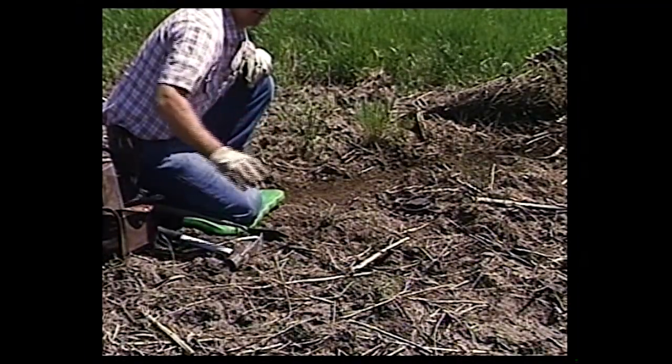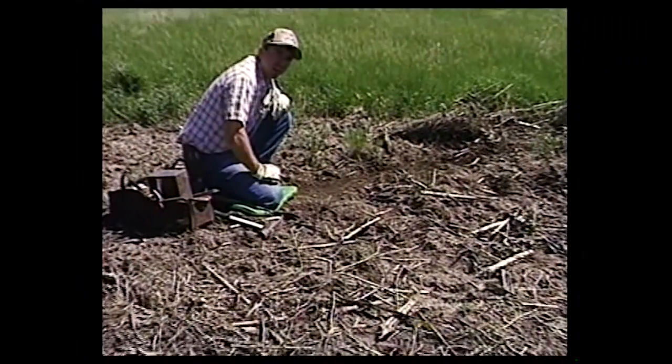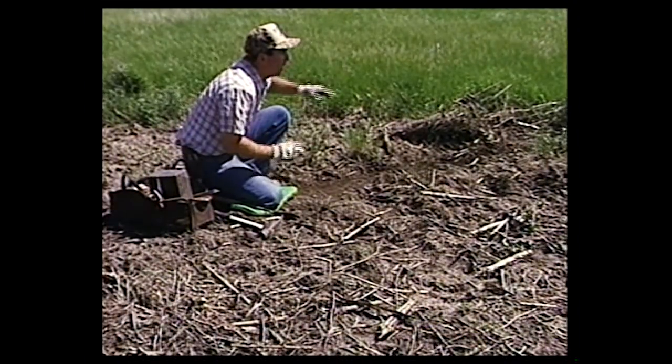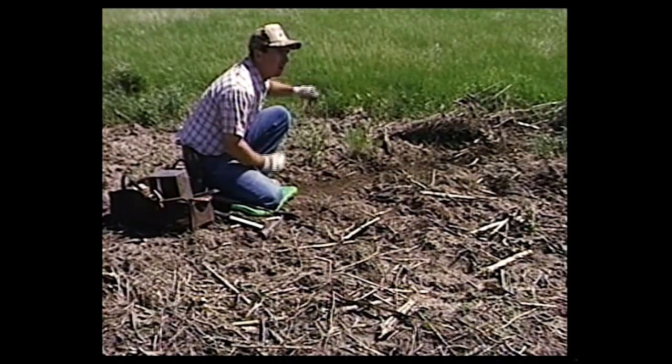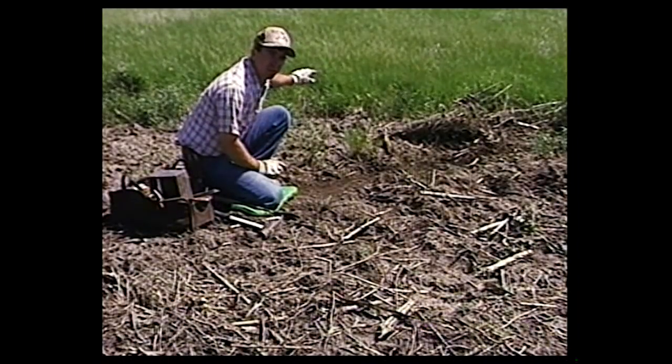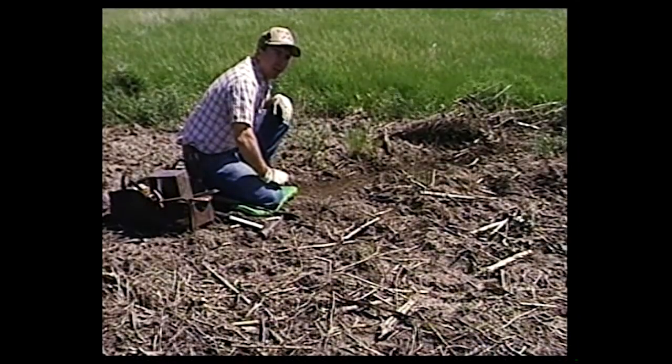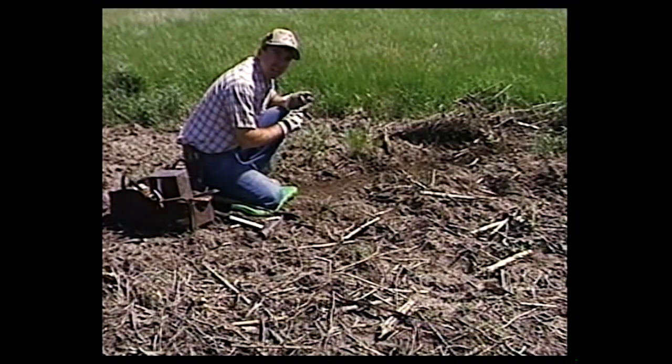Again, we selected kind of a rough place. This is just the way the field is. But since we've broken it down in such a landmass area, such a supreme habitat area, the fox are here. There's no question about that. We know that no matter what rough conditions we have to work in, we've still got the fox around. That's the most important part.